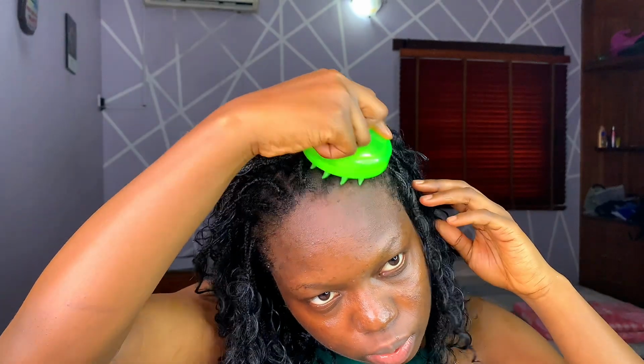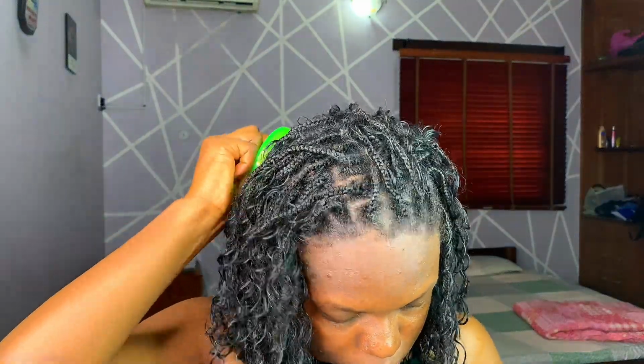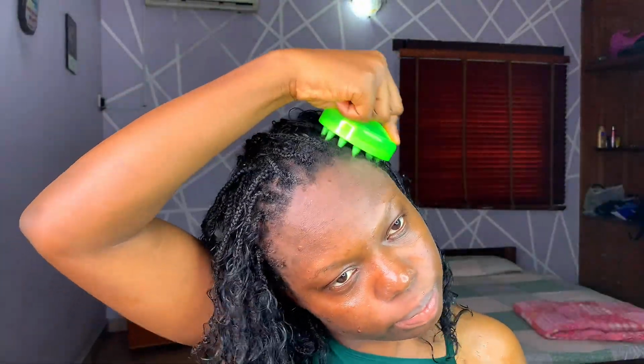So next up, I'll be going with my scalp massager. This is holy grail. It feels so good. You can see I'm literally sleeping at some point because this scalp massager massages your hair very well. It helps with your edges. I've told you guys the benefits of scalp massaging. It makes blood circulation more in your hair, which leads to hair growth. When blood is circulating more, your hair tends to grow better, and it's just relaxing.